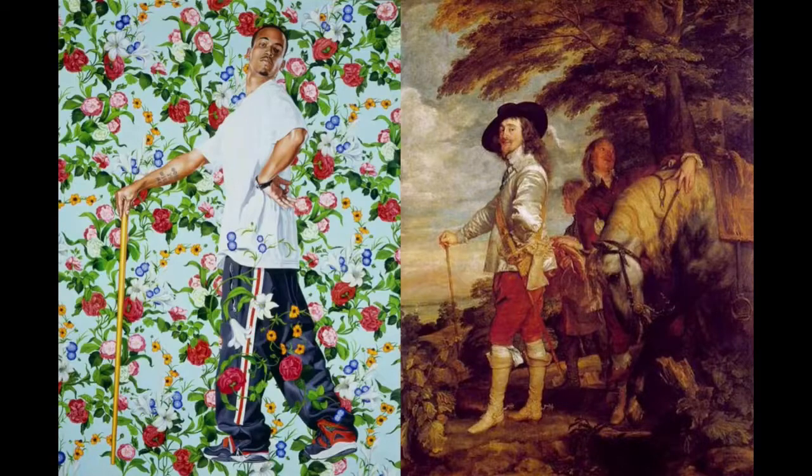And then on the left side is Kehinde Wiley's piece. So he took that current figure. He's got kind of a similar pose going on, but also he's added this regal background to it. He's got a very decorative floral aspect that's dominant in the backgrounds of his pieces. And if you see them in person, they're amazing.